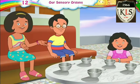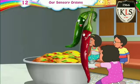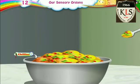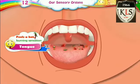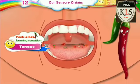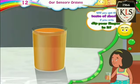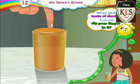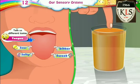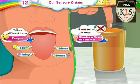Papa, is hot a taste? Rhea, hot is not a taste. When we eat something that has a lot of chilies, our tongue feels a hot, burning sensation. Rhea, have this sherbet. It will make you feel better. Papa, will you get the taste of sherbet if you only dip your finger in it? Rhea, it is the tongue which tells us different tastes. Hence, dipping a finger in a sherbet will not tell us its taste.